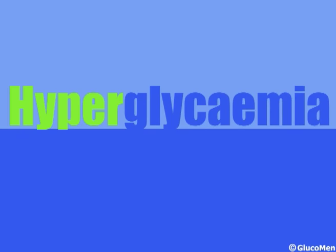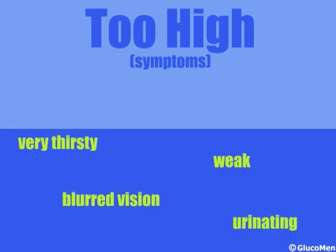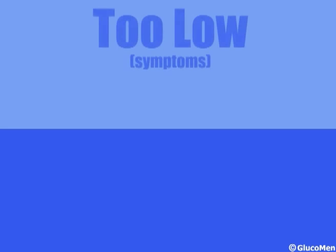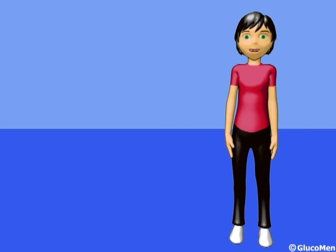One more thing, if your blood glucose is too low, it is called hypoglycemia or hypo, and if it is too high, it is called hyperglycemia or hyper. You may be able to tell when your blood glucose is high, hyper, because there are symptoms including feeling very thirsty or weak, or your vision might be blurred, or you may be urinating a lot. Likewise, if your blood glucose is too low, hypo, you may feel very hungry or weak, or be sweating more than usual. Speak to your healthcare professional if you would like more information about signs and symptoms of hypers and hypos and how to treat them.